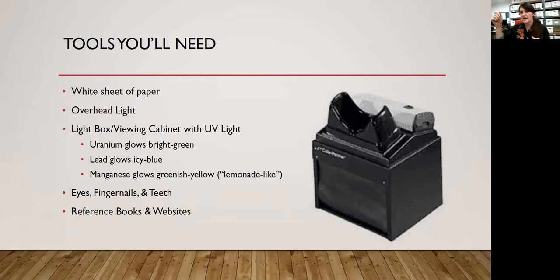It has a light on the top that you can set to shortwave or long wave, and you put your artifact in the cabinet below, which is a nice dark space, and you turn on that light. And if the glass starts to glow, it tells you about the different chemicals that are in it. So if there's uranium in the glass, usually you can tell just by looking at it, but it will glow this bright yellow green. If there's lead in the glass, it will glow kind of an icy bluish, purpley color. And if there's manganese in the glass, it will glow sort of a greenish yellow color.